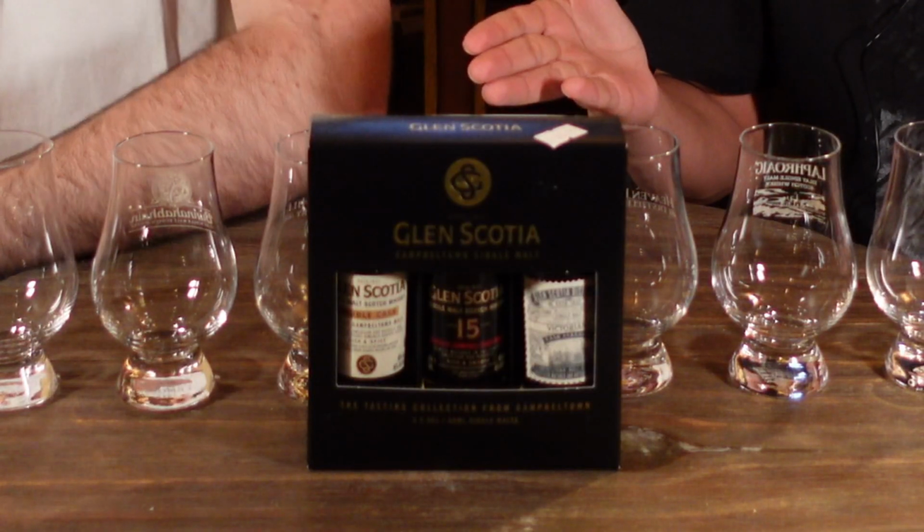My name is Gio. This is Matt, and today we are going to be having a box. Yes. It's been a while since we had a box. Yeah, I'm excited. Just that cardboardy taste. Miss it. So we got this little box kit of 3 different Glen Scotia whiskeys.